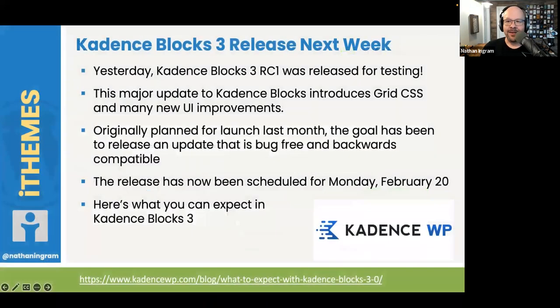All right. Those of you that are Kadence users, do we have Kadence users in the house? I know we do. Kadence Blocks 3 is slated for next week, likely Monday. Woohoo! It's coming. Yesterday, Kadence Blocks 3 release candidate 1 was released for testing. Major update to Kadence Blocks, which introduces grid CSS and many new UI improvements.